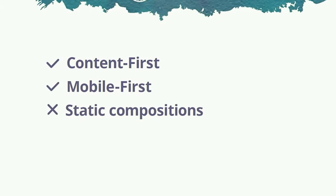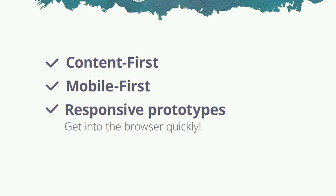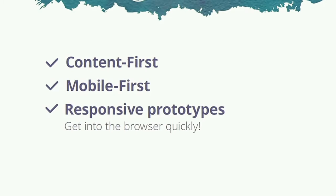Another thing that has changed since then is that we don't work, or we shouldn't work anymore, with static compositions: Photoshop, PSD, PNGs. We shouldn't work with that anymore. Instead of that, we should use responsive prototypes. Why? Because decisions should be taken in the browser, because at the end it is where the user will consume your site. So you should decide in the browser. You should go quickly to the browser and give prototypes to the customer, because there the customer will be able to decide if he wants that or not.